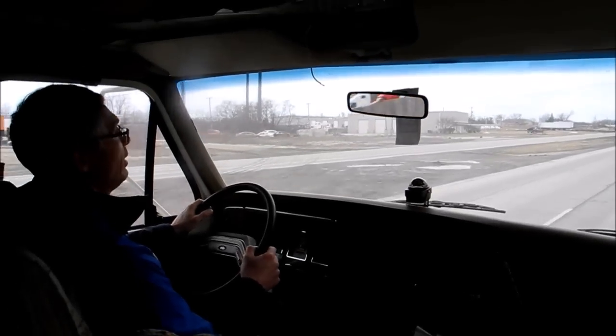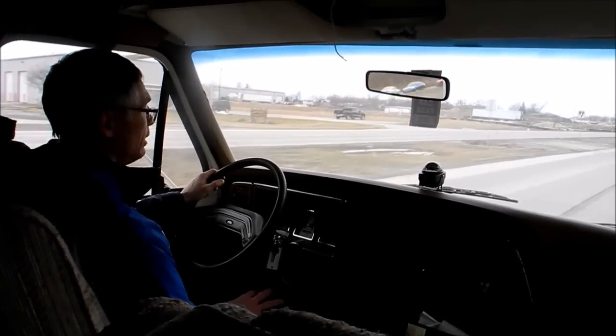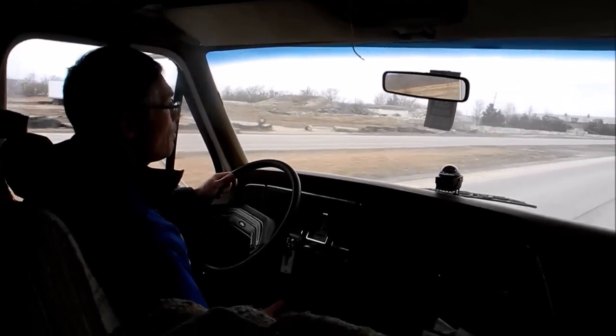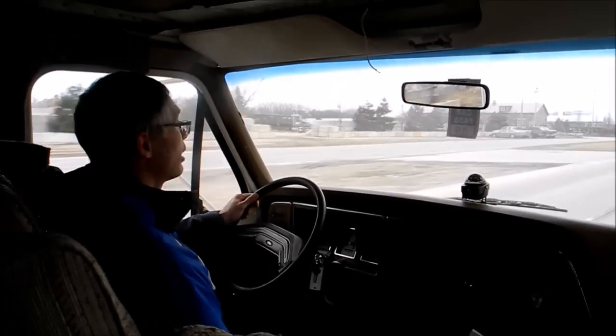All right, we're driving in the 1988 Real Lite. So it drives real nice and straight and smooth. We're going 55 miles an hour right now. So the transmission, brakes all feel good. So whoever gets this coach should love it.